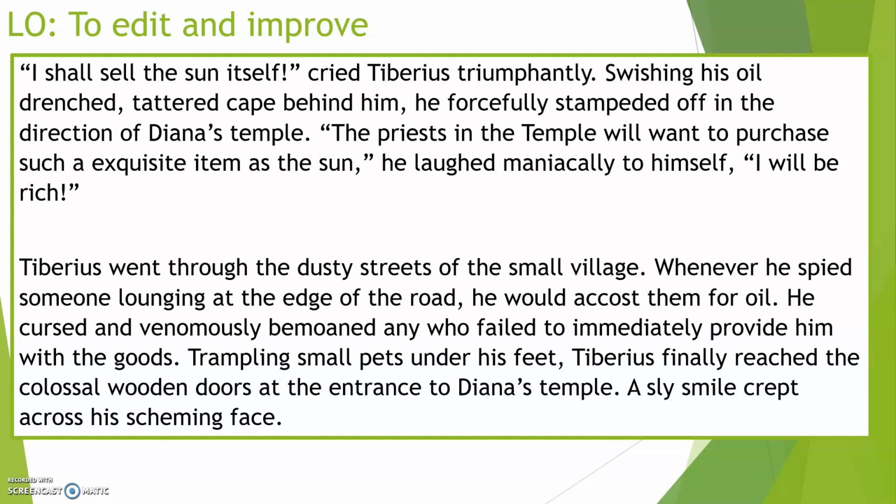Can you show some more physical description for the character? Can you show his actions? Can you put better vocabulary in there? And have you made sure that all of your speech punctuation is perfect? So I'm looking forward to see how you get on with your editing today.